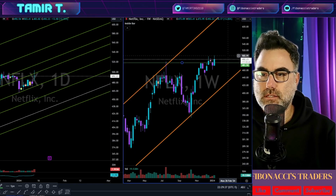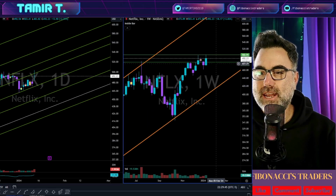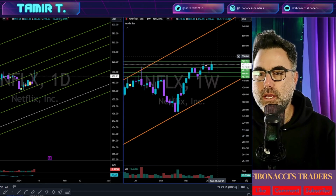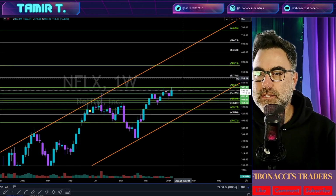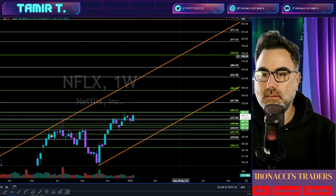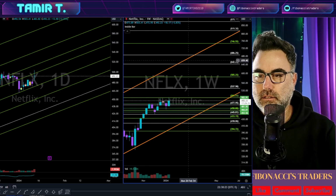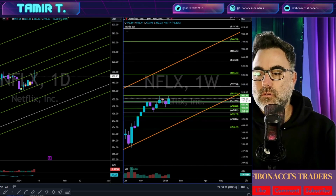Below it, this is the resistance, the 503, 504. Below this area, below the 482, we are heading to the 466, and then 454, where Netflix will head up above the 503. Take Fibonacci on the weekly. Next, 537, 585, and somewhere in the future, Netflix will hit 746. Why? Because we have Fibonacci that tells us that we are heading north. If Netflix will head north, Netflix will hit the 746 together with this orange trend line.